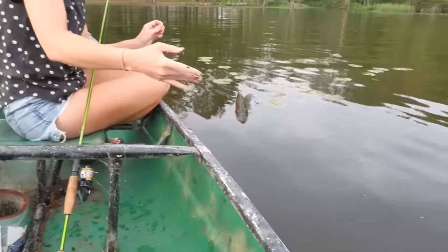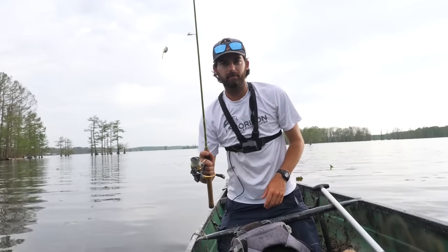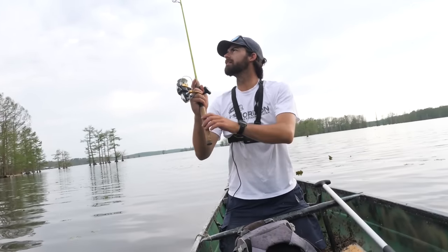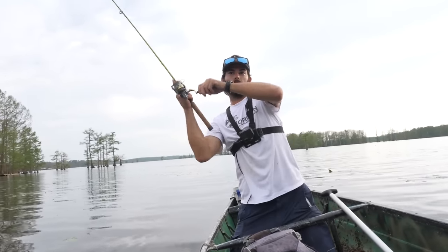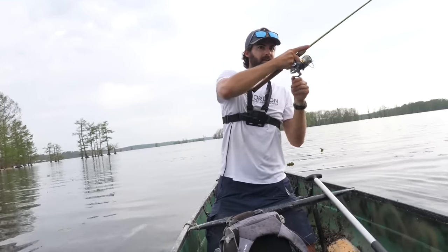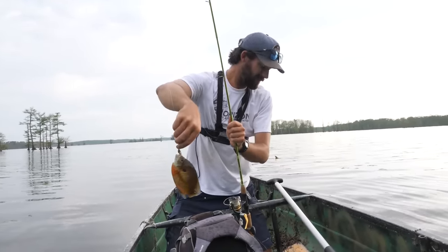We'll send him back. All right, I want to toss my jig out there and see if I can get one. Okay. All right, here you go. My little secret jig. About to get wrecked. That's done. As soon as it hit the water, smashed it. Can't tell how big he is though. Not bad. Oh no, that's a nice one.